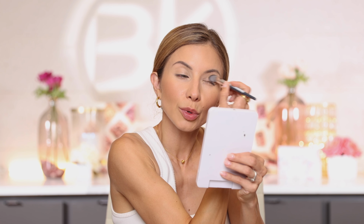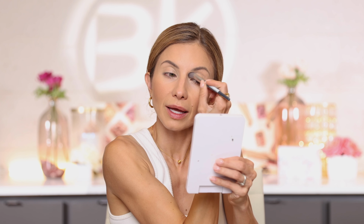This today we're using as a primer. This is very long wearing, so it's gonna help keep my shadow on all day. Okay, so just pressing that in. I'm using the Angie Hot and Flashy A506 concealer brush. And there we go, just creating a nice, pretty, even canvas.